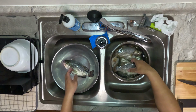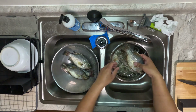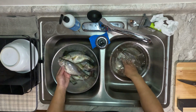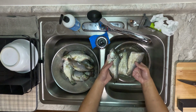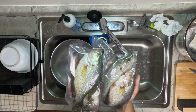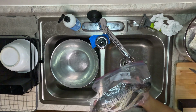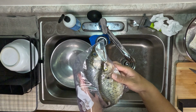I'm just gonna pack them up and give them away to some of my family members. Probably these three I'll just keep for myself to eat. So I got my crappies packaged up here, and I'm gonna give these away to some of my in-laws. And these two bigger ones I'll keep for myself, and we'll do another fish fry video for that one. These two nice crappies in there.